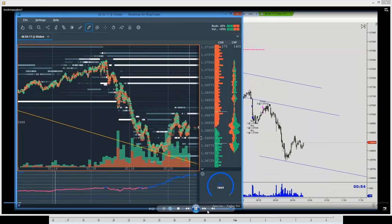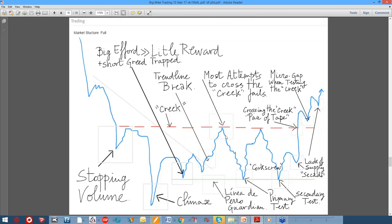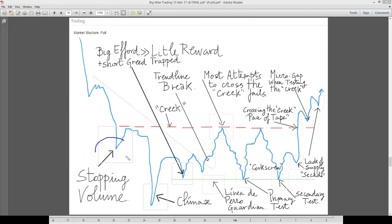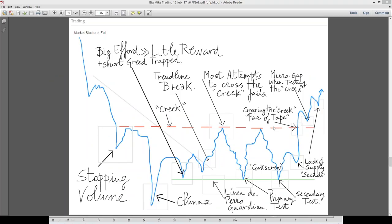What I will be looking for there is some kind of price behavior. I have some notes here. I will be looking for some kind of stopping volume, then a climax where I want to watch for the big dots, which will take us to the creek, and then finally some corkscrew, some test, some lack of supply, finally to break, jump across the creek and go with the trend. This is just an accumulation distribution area, and this is what I will be doing. So let's come back to the video.